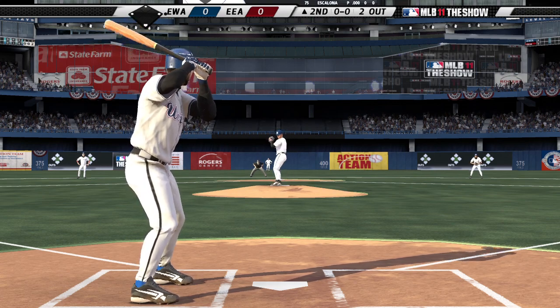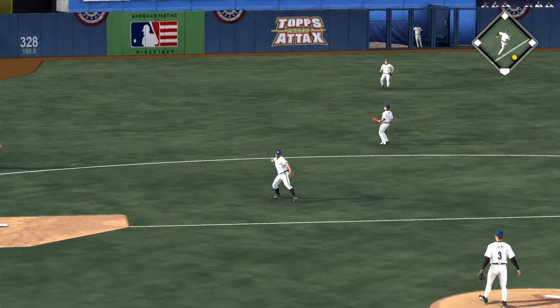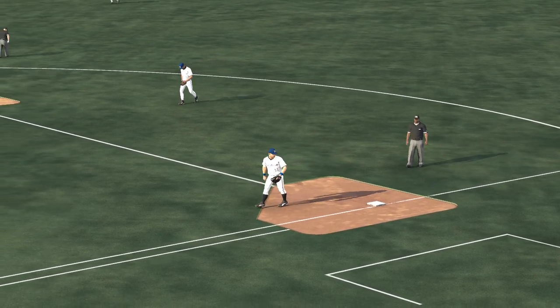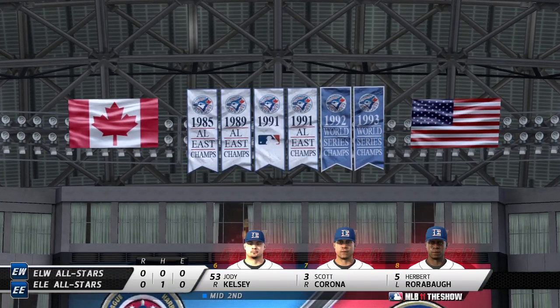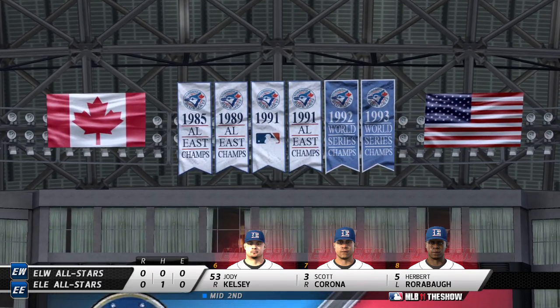Peter Hamill will stand in for the first time here. And the first pitch here is pulled on the ground to third. Throw to first in plenty of time, and the side is retired. So they're held in check this half of the inning. On now to the bottom of the second, and we are tied 0-0.